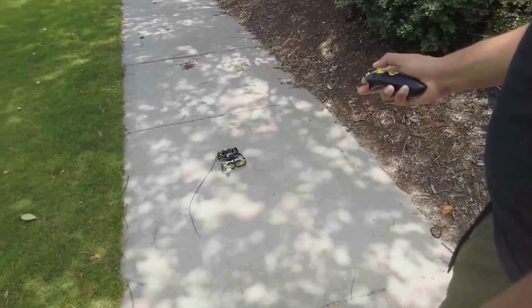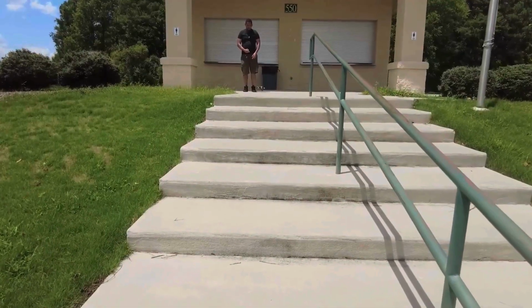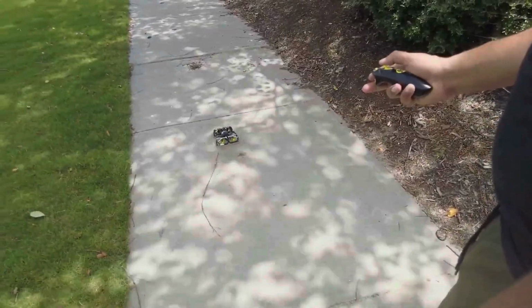When you're driving it, it can do fancy drifts like a pro racer. And when it's flying, it's a spinning sensation with its 360-degree twirls. Ready for some racing and flying fun? This toy is your ticket.